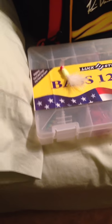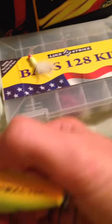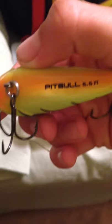Number two, a crappie jig. Love this for brim fishing. One of my favorite baits. Number nine, pit bull, 5.5 foot deep diver. Square reel.